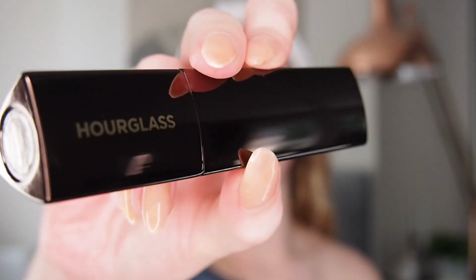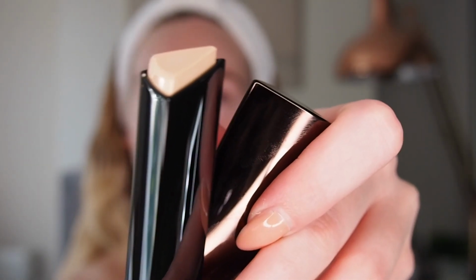Straight away the packaging just feels so luxurious, and I'm glad because you get what you pay for, obviously. And I love the brown sort of chrome effect to this. It just feels and looks lovely. So you twist it to get it to come up a bit. I'm going to try following the directions that it recommends, which is to do 3 dots on the centre of each side of your face, and 3 on your forehead and 3 on your chin.